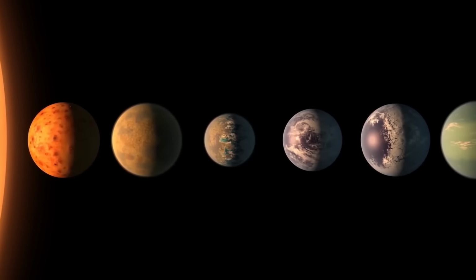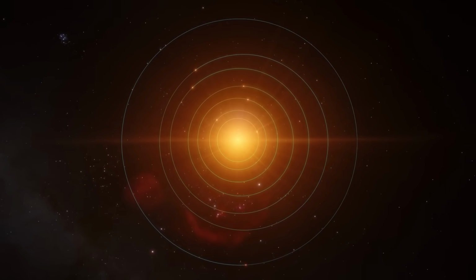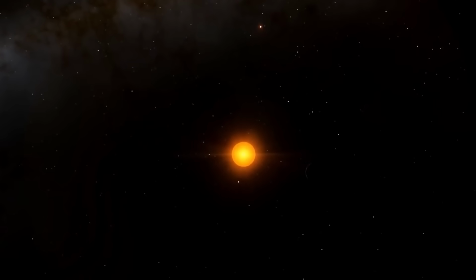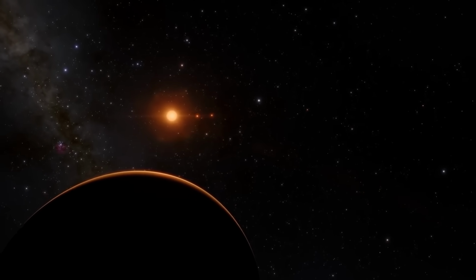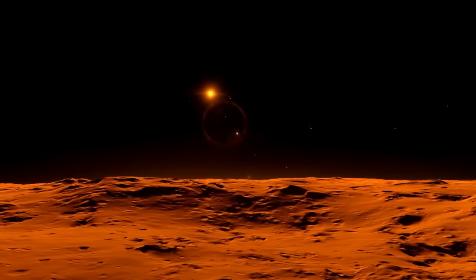These 6 planets could lie in the optimistic habitable zone, and are so close together that if you were standing on the surface of one, you could see the other planets as moons. But the red dwarf star only puts out 0.5% of the energy of our Sun, and so the planets are dark and cold, and the star is about 5.4 to 9.8 billion years old.